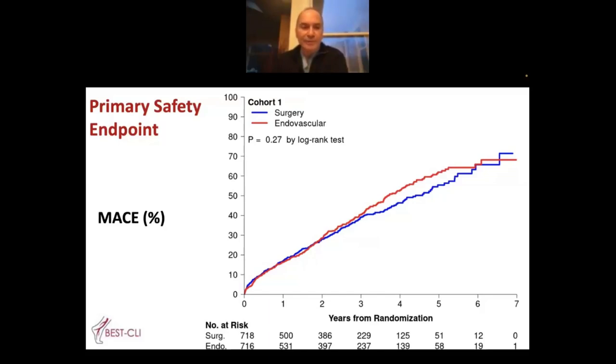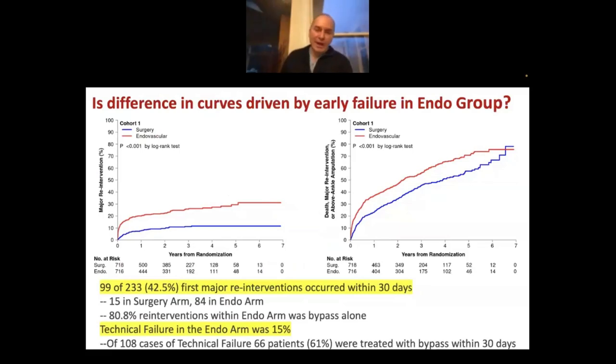One of the questions that was asked was whether the difference in the curves was driven by early failure in the endo arm. So I'm showing the major interventions on the left and the primary endpoint on the right. It is true that 99 of 233 first major interventions occurred within 30 days, of which 84 were in the endo arm, and 80% of these reinterventions were bypass alone. In terms of technical failure in the endo arm, it was 15%. Of 108 cases of technical failure, 61% were treated with bypass within 30 days.